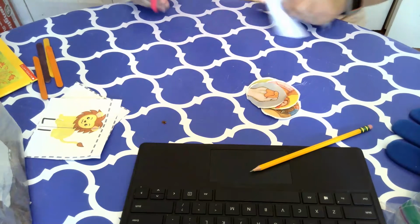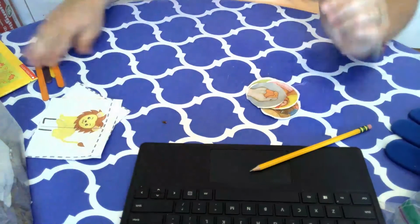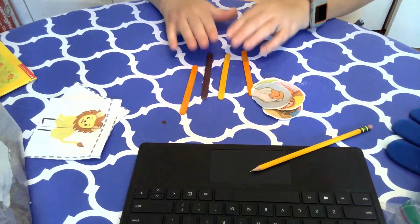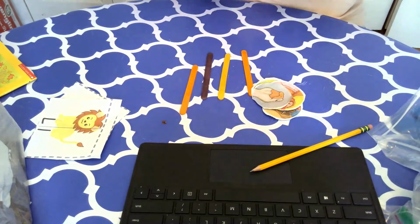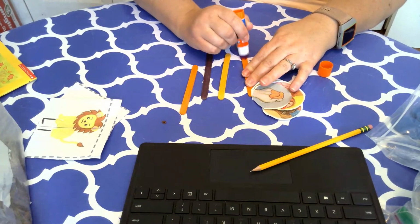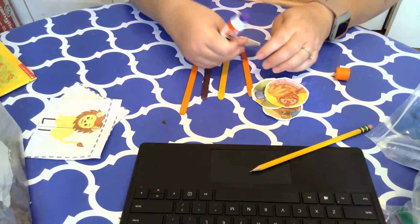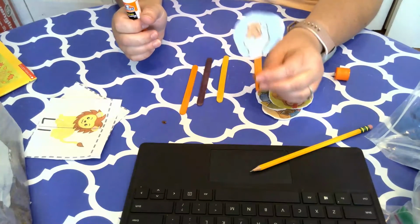Okay. Then you're going to take your popsicle sticks, and you'll need a glue stick. And you'll want to put some glue on the top of each popsicle stick and then stick the head on. So now you have some little characters.